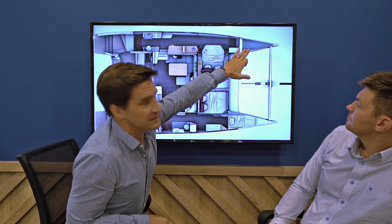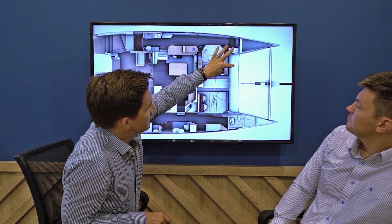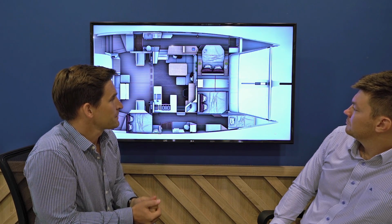So up in the bow, especially on the port side, we've got a large storage area here, accessed through a hatch at the top. Obviously, you've got the standard hatches, deck hatches here, which is typically where you're going to have your fenders, mooring lines, etc. Anchor in the centre here. Large sail locker forward of the mast base. Now that's somewhere where you might have a generator, you might have any sort of large equipment, large options that you might put in there.